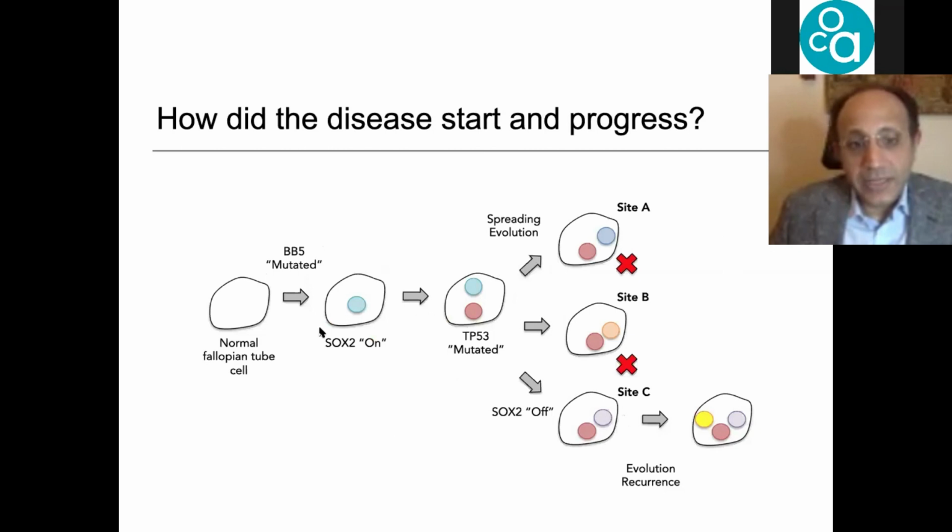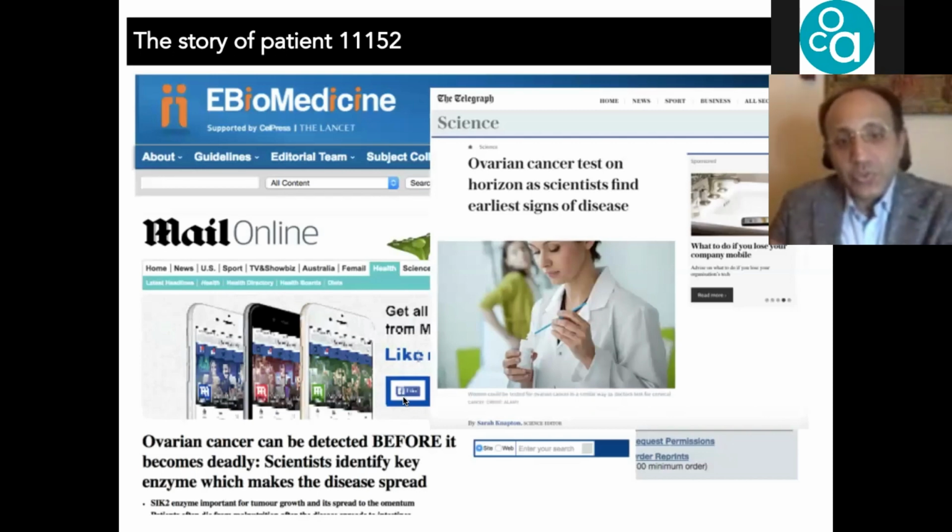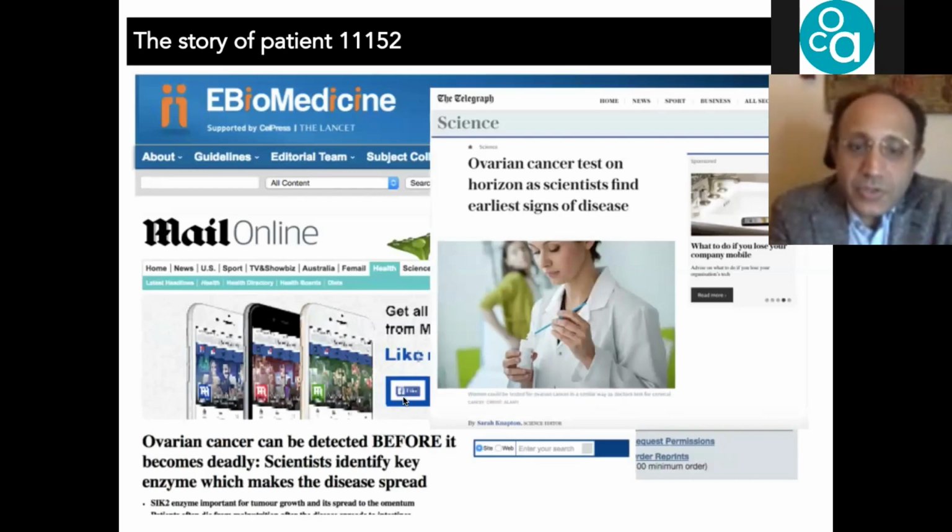So this is a diagram of how we think the cells transformed from normal fallopian tube to having a SOX2-expressing fallopian tube cell that enabled mutations to accumulate, particularly the P53 mutation, and enabled cancer transformation that then spread to different sites, A, B, and C. But site C was particularly resistant to chemotherapy, and this resulted in recurrence. What that meant was that this clue about SOX2 meant that we really should start to look very carefully into the fallopian tube as the source and origin of ovarian cancer.